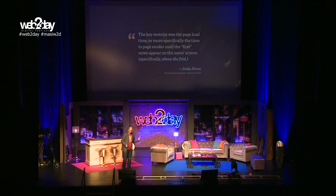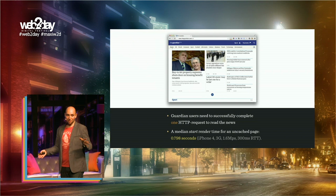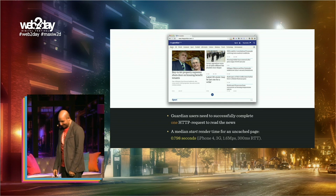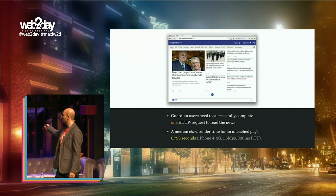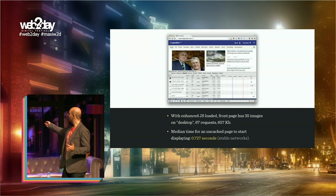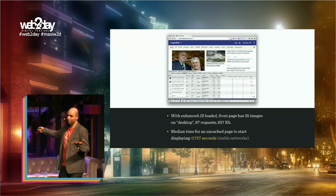But again, let's take a look at the result. Guardian users need to successfully complete 1 HTTP request to read the news. No excitement at all? Okay? That's fine. Immediate start render time for an uncached page on iPhone 4 3G with 300 milliseconds round trip time is 0.79 seconds on mobile for the newspaper front page. With JavaScript loaded, well, it's 67 HTTP requests, 657K, which is still pretty decent, and it takes 0.72 seconds to load the page, right?